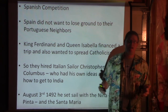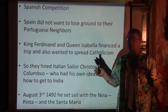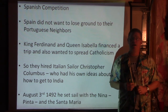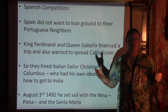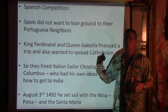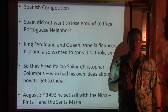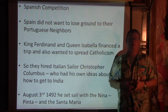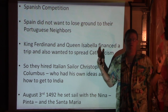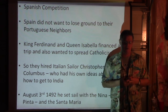And it's at this time they've got the legendary Habsburg king and queen, King Ferdinand and Isabella of Spain. They are fabulously wealthy, so they finance a trip over here. And not only do they want to rival Portugal, they want to find a quicker way to do it. They also, being deeply Roman Catholic, want to spread Catholicism. So they put an ad in the paper, so to speak, and they get on LinkedIn.com, and they're looking for an experienced sailor to pick up their mantle. And they settle on an Italian sailor named Christopher Columbus.